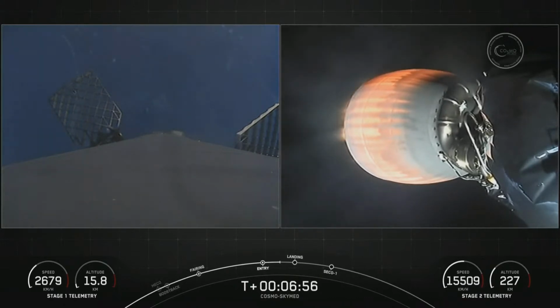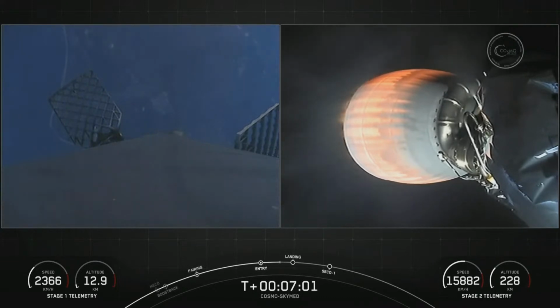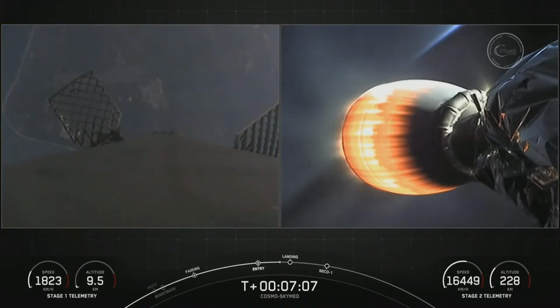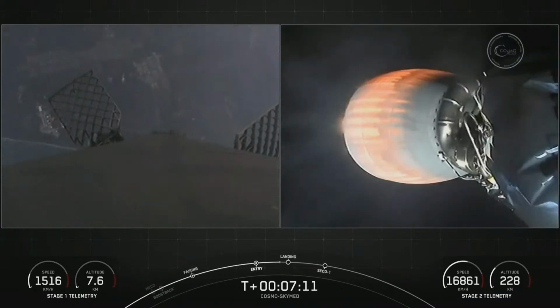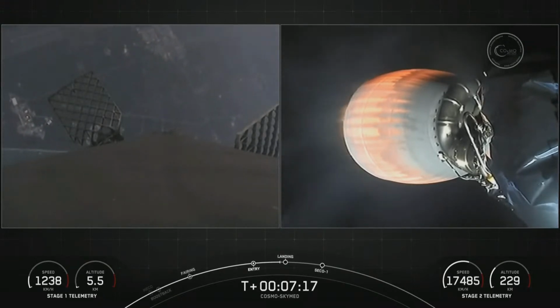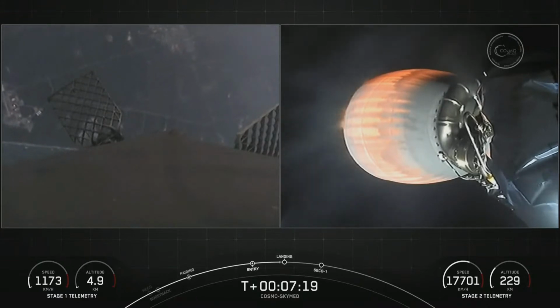You could see in the background on your left, Stage 1 FTS has safed. Vehicles are on nominal trajectories. Good call outs there. And you could see the land in the background view of the first stage as it's making its way back to landing zone 1. Stage 1 transonic. Stage 1 landing burn.